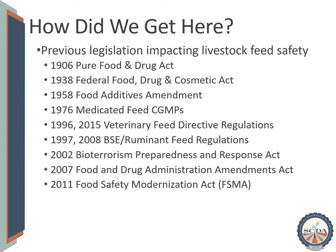In 2002, the Bioterrorism Preparedness and Response Act required animal food manufacturing facilities to register for the first time and have traceability for where their ingredients came from and where their finished product was distributed. In 2007, the Food and Drug Administration Amendments Act required facilities to notify the FDA if they distributed animal food that had a reasonable probability of causing a serious adverse health consequence or death to humans or animals. Finally, in 2011, we saw the enacting of the Food Safety Modernization Act, or FSMA.